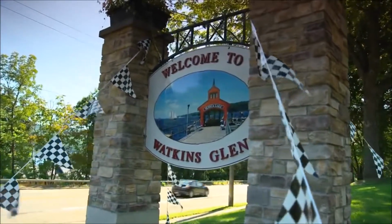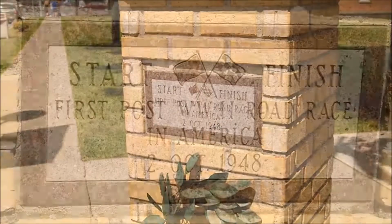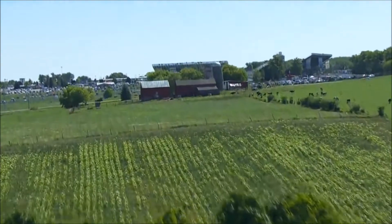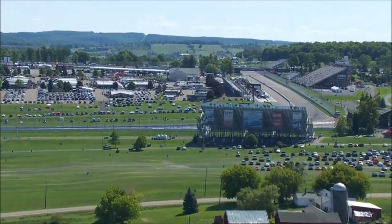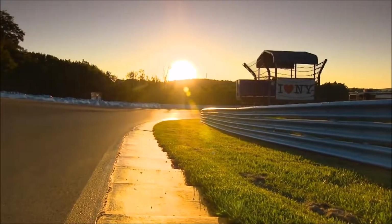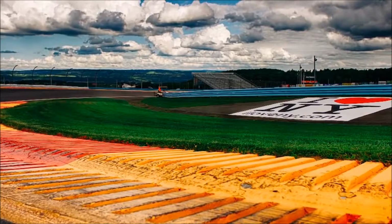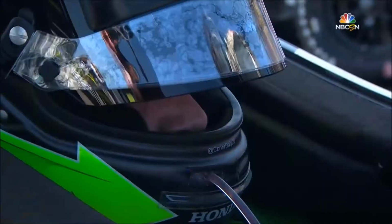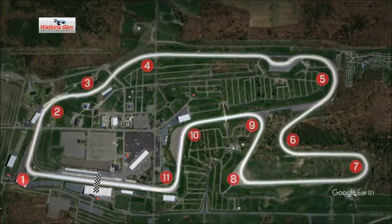Located in New York's Finger Lakes region, the village of Watkins Glen was the birthplace of road racing in America after World War II. Sixty years ago, a permanent circuit opened here and has become one of America's most historic tracks. And today, after a six-year hiatus, IndyCar returns to Watkins Glen. 3.4 miles in length, the Glen is one of the world's longest road courses, as well as one of the fastest. Well, let's learn more about this 11-turn, 3.37-mile course. Townsend, take us around Watkins Glen.